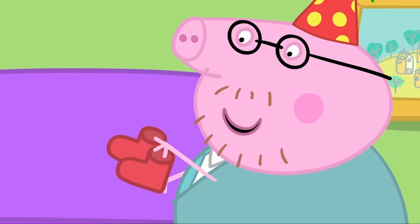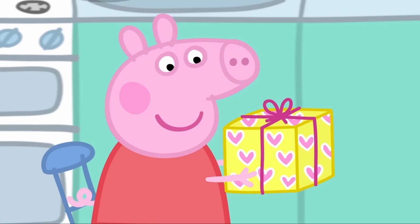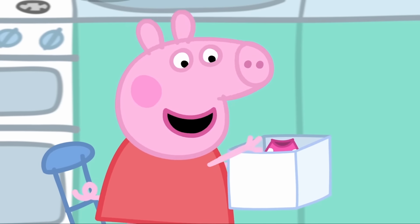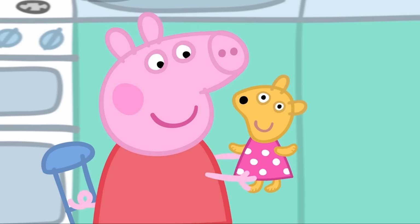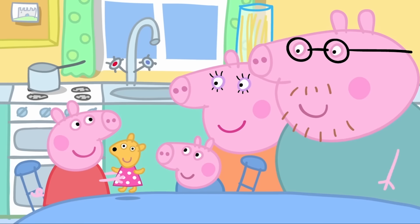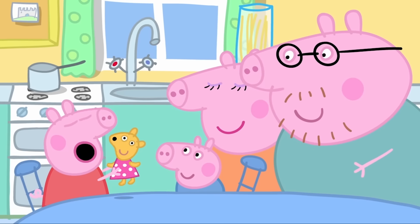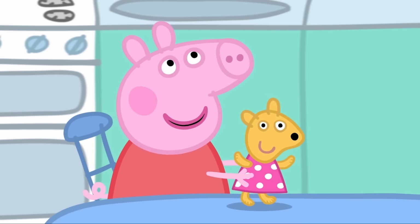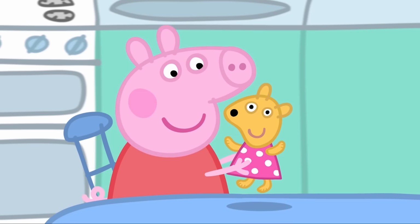New boots. Fantastic. What is it? A doll's dress. I can put it on Teddy. Thank you, everyone. You're welcome, Peppa. I didn't know Teddy was a girl, Teddy. Oh, Daddy. Of course Teddy's a girl. I love my new dress. Thank you, everyone. You're welcome, Teddy.